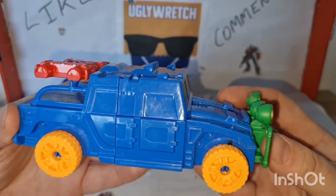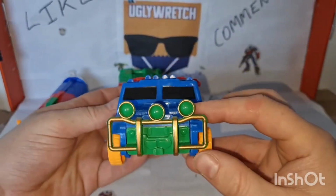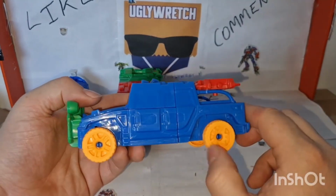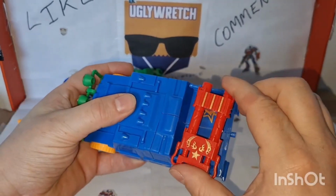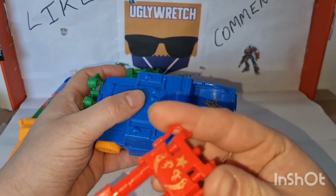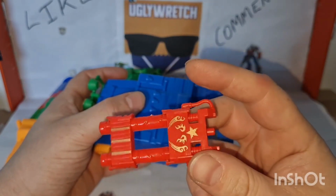Alright, there's quite a bit of moulded detail. I need to pick it out with paint, but so what? Nice big grille, lights, blah, blah, blah. Wheels do turn. There you go. There's this thing, which is an accessory. Some kind of big double gun with weird tribal stamps on it.